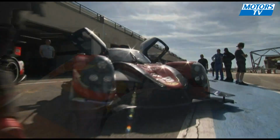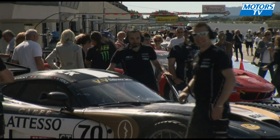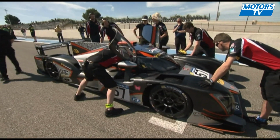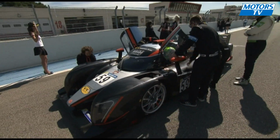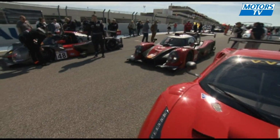Now to the last event of the VDV weekend. No fewer than 26 cars entered, underlining the success of the series. On the front row, it's 100% Ginetta with the 57 in front of the 59. The second row is entirely Ligier with 13 in front of the 93.